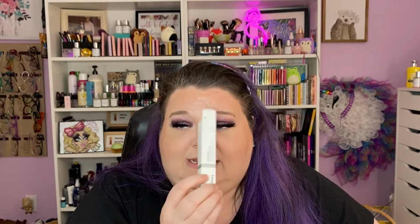I put it on the underneath of the front part of my brow, which is sparse as all get out. I filled them in right now, but there's some missing pieces there. And then on my lash line. Super excited to see how that works. I love The Ordinary. It is inexpensive anyway, and if it works, then I can repurchase that happily without much qualm.